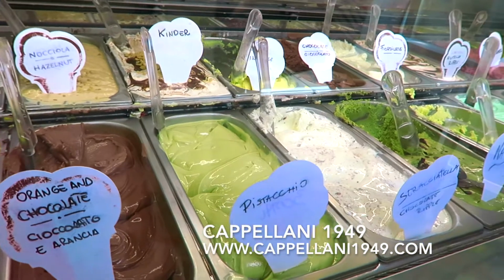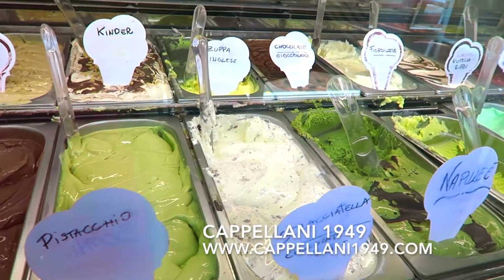They're all unique in their own right, different combinations of flavors, and you can really just taste the quality of the ice cream because it's homemade. And yeah, I think it's just wonderful, and it's definitely something you should come down and try yourself. Yeah, so if you do come down, hopefully you will enjoy everything, because like Rob was saying, everything is freshly made in store, downstairs in their laboratory. So we've had a really good time. We're going to give Cappellani today a total of 4 yums.